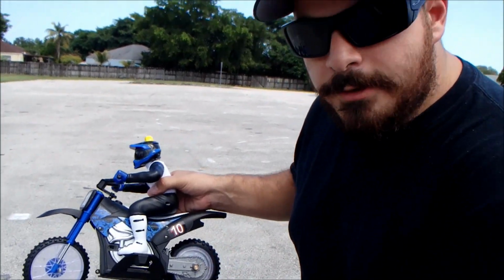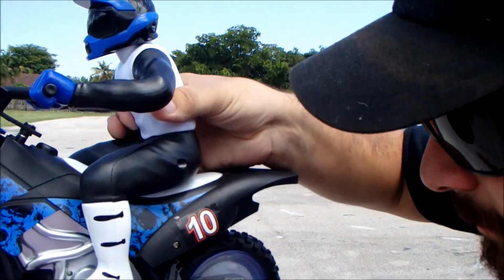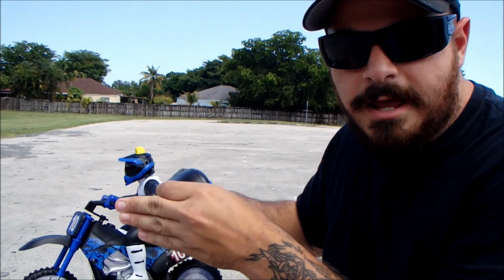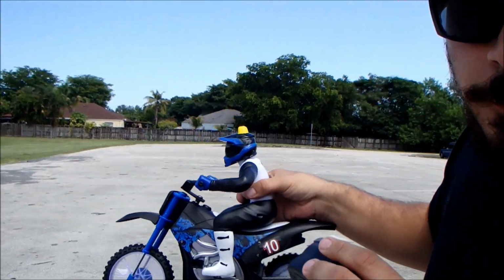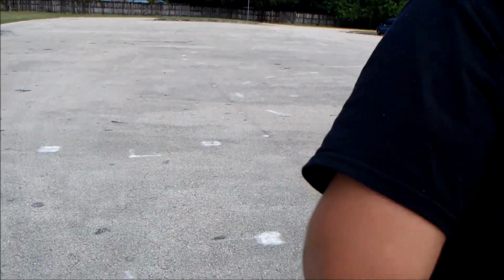Alright guys, one recommendation that I do have before you start playing with this, rev it up a little bit. That's the gyroscope. It actually keeps the bike centered, okay? That way it doesn't flop around. And the cool part about it is when you rev it enough, it actually sounds like a motorcycle idling. Let's go.